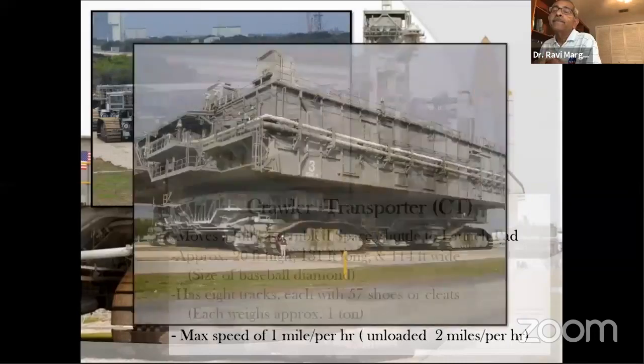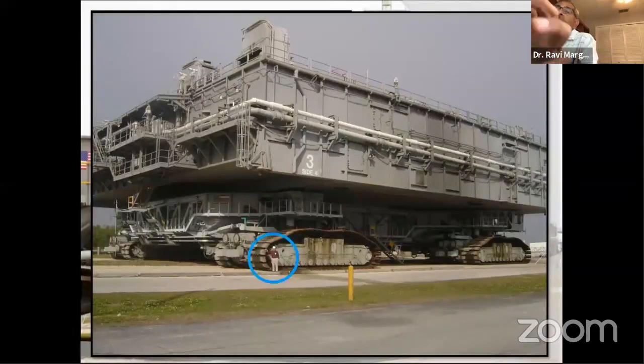This is the 9 million pound machine on top, the mobile launcher, on the bottom is the 6 million pound crawler transporter. So the whole thing is about 15 million pounds. What kind of roadbed do you have to design to even carry 18 million pounds or 9 million kilos? You look at the man standing there and you can see how big the whole thing is.